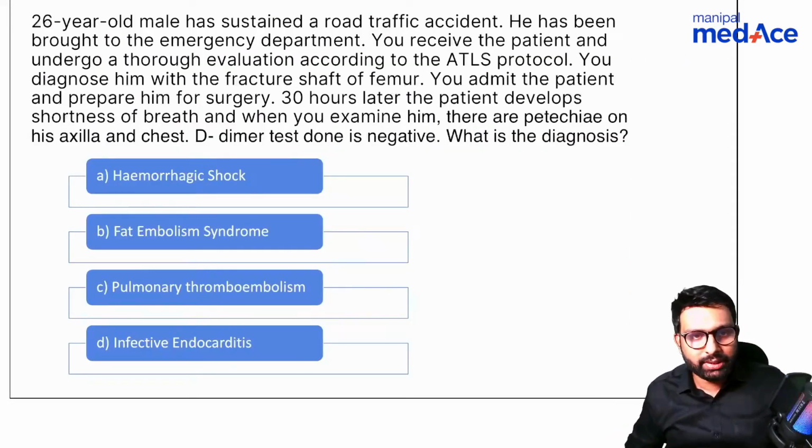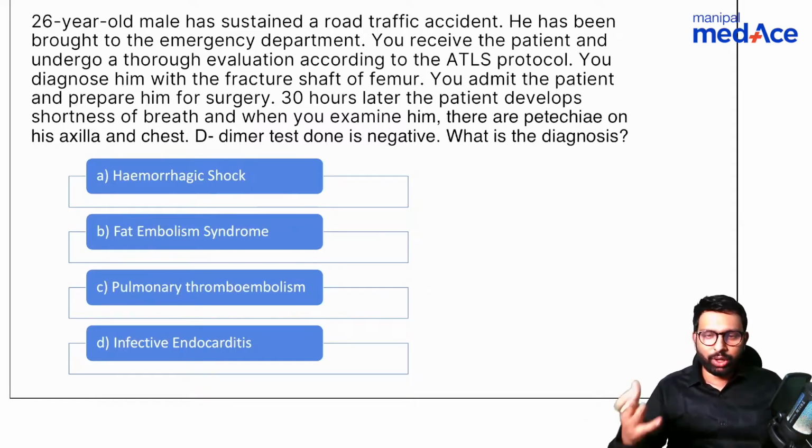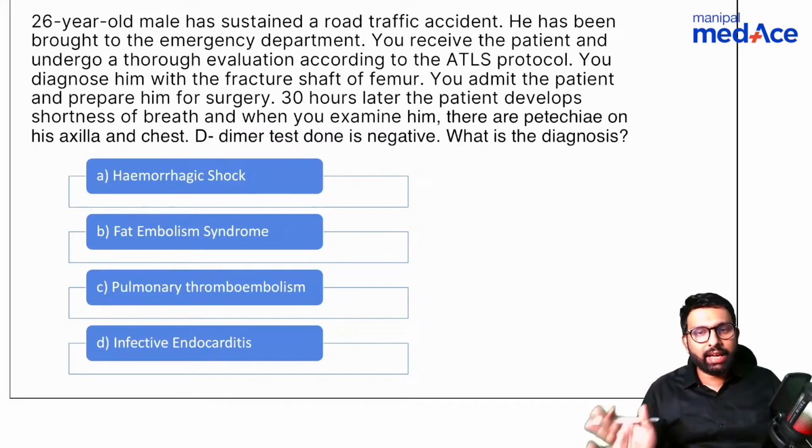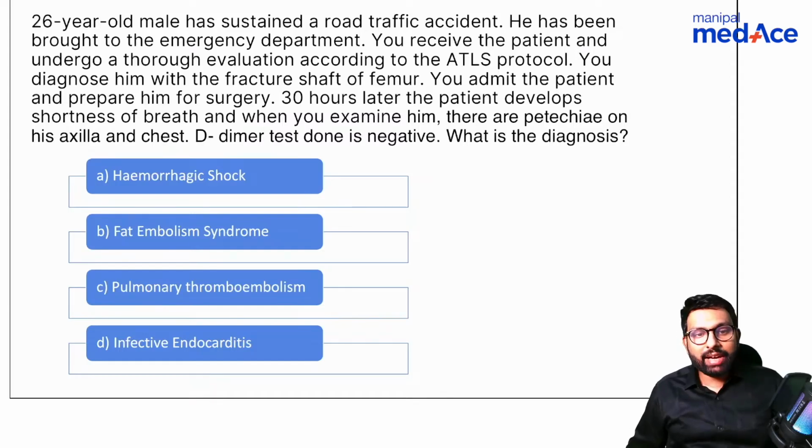Let's go back to questions again. This is a 26-year-old male who sustained a road traffic accident. He's been brought to the emergency department. You receive the patient, he undergoes the ATLS protocol, and you diagnose him with a shaft of femur fracture. You admit the patient and prepare him for surgery, and you require fitness from a lot of people, so for 30 hours he is not undergoing surgery. 30 hours later this patient develops shortness of breath, and when you examine him there is petechiae over his axilla and chest. D-dimer test is done, it is negative. What is the diagnosis? Is it hemorrhagic shock, fat embolism syndrome, pulmonary thromboembolism, or infective endocarditis?